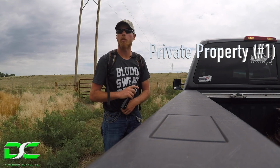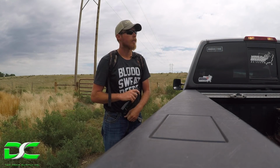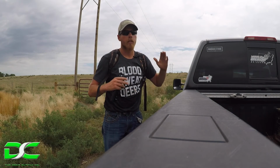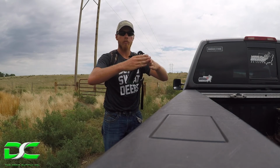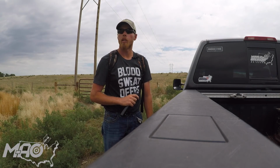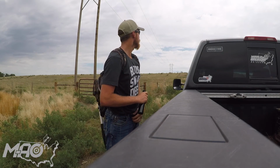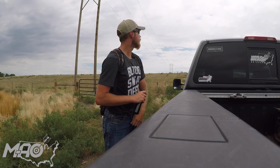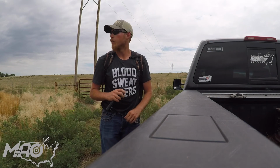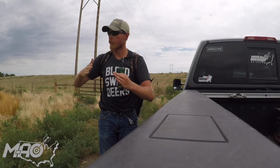At the next piece of property here, it's just a small little section. It's got some water up in the pasture. It's kind of a funnel, canyon funnel down into the creek bottom. Corn clear in the bottom. Looks to be some feed and some thick pasture up here, up top. Hopefully they work down and I'll get it down into that funnel.